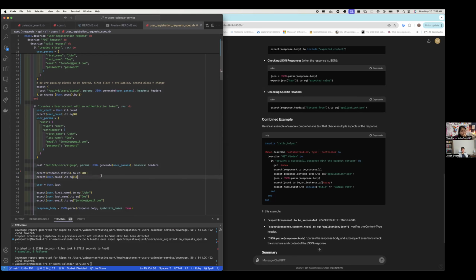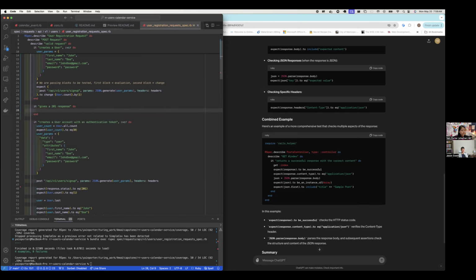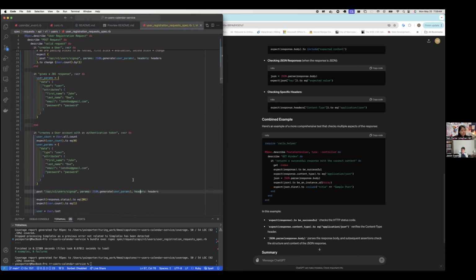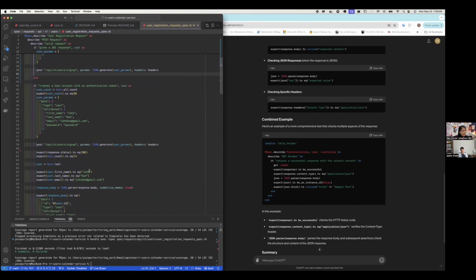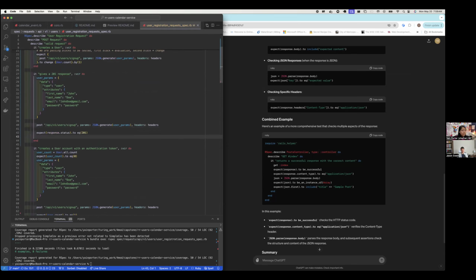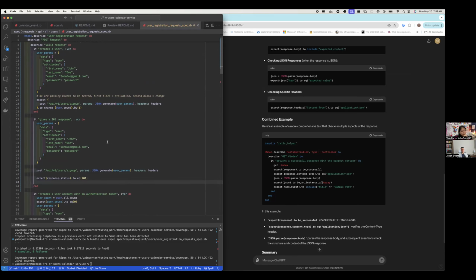Okay, so now we can have another test case. Maybe we can put it above this one where it says it gives a 201 response. And then we would have the post request. So what you're saying is you would break these down into more individual tests, which would make it clearer what each test is testing for. Yeah, and if and when one of these tests fails, it'll be more abundantly clear what's going wrong. Right, which part is failing. Okay, yeah, that makes sense.